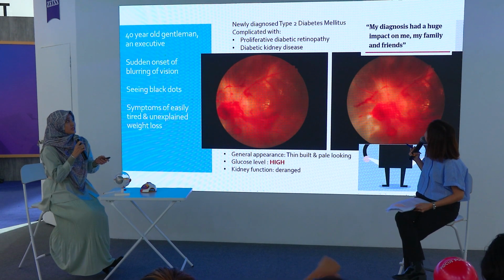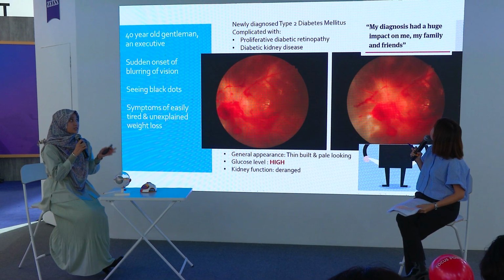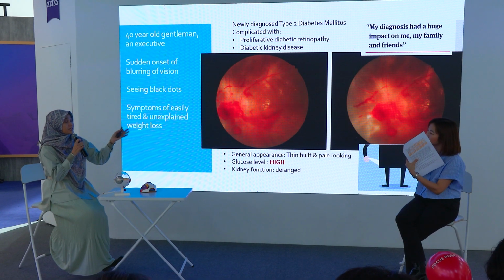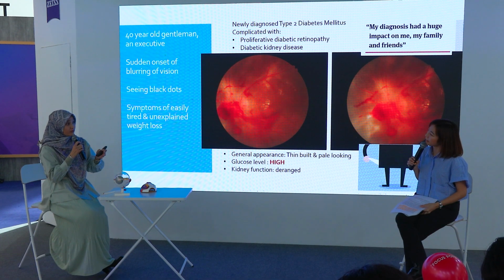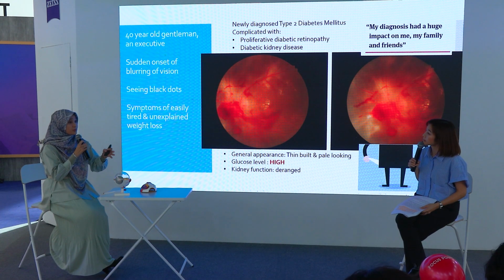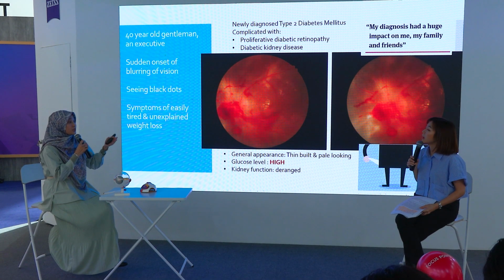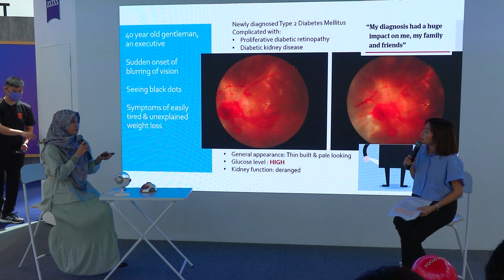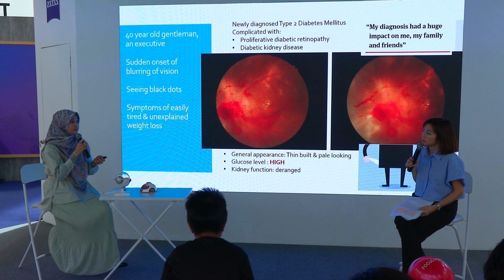The diagnosis had a huge impact on him, his family and his friends. Previously he was working. Because of the diabetic kidney disease, he has to go for dialysis every Monday, Wednesday and Friday, and regular eye checkups and medical checkups. All this made him unable to go to work, so he lost his job. Now the wife has to work to be the breadwinner and he has 2 children. That's why diabetes is so important.